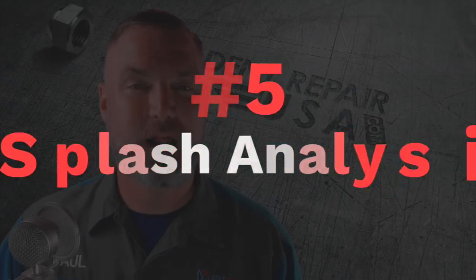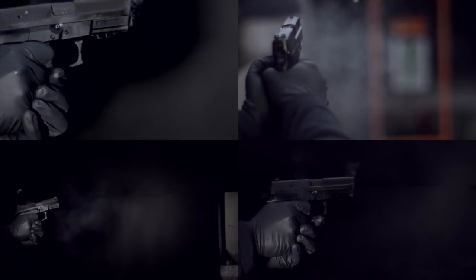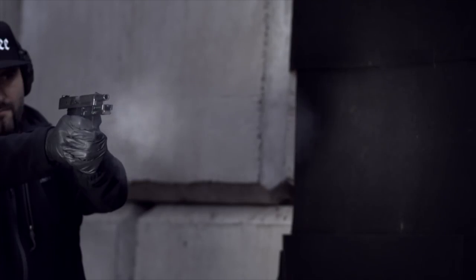Number 5, splash analysis. Splash analysis is something we use in the military for incoming mortar rounds. Based upon the depth and angle of the strike, we can determine direction, type of round, and ultimately where the enemy is located, in this case, the dent. Therefore, it is essential to understand how to properly read the splash to understand where and how to best counterstrike the enemy. This parallels the preparation phase of PDR in 2 ways. It allows you to understand how damage occurs and what key factors to look for within the splash.